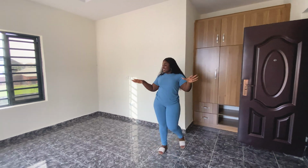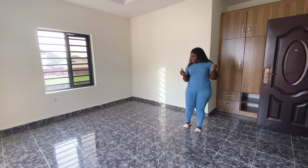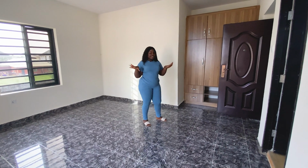Alright, so this is like the standard room, I would say. This is like the standard size room. I think it's okay. I don't know how she's going to do it. I bet it might be this way, whatever she wants to do. I think the room is large enough.